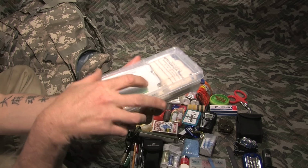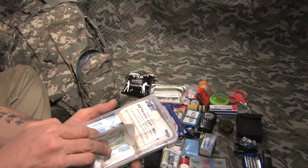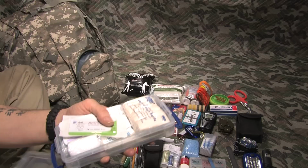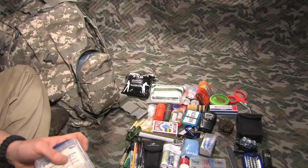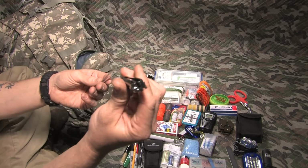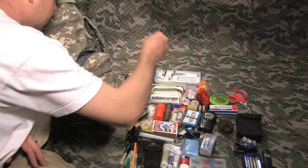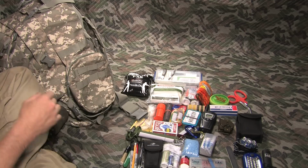I threw together kind of a little more intermediate first aid. Got some sutures in there, a whole lot of bandages, some bigger band-aids. Got a 40-inch triangular bandage in there. A couple other things, but if I open that up and spill that out, we'll be here another 5 minutes at least. I have some nail clippers and a decent set of tweezers. And that's all from my intermediate medical kit.